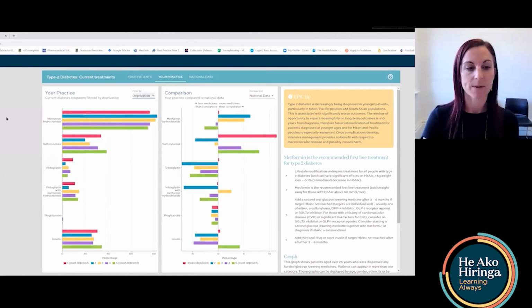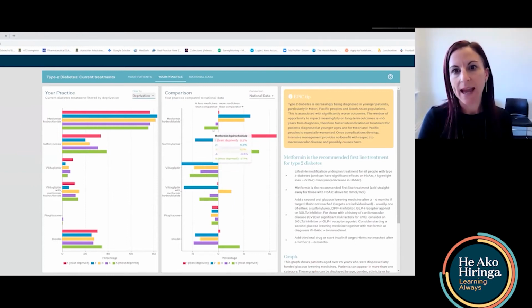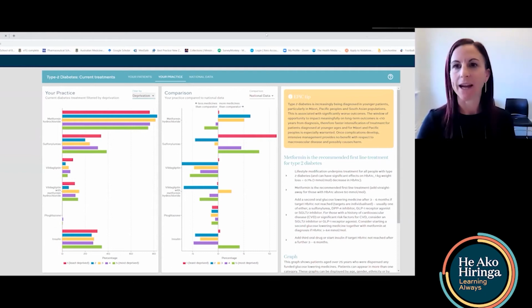So for example, this one's looking at deprivation. So you can see that the most deprived here is actually receiving less metformin than others. And again, over here, we're seeing less than the national average for those living in quintile 5. So only slightly, but it just starts to help raise awareness and think about, reflect on the prescribing that's occurring and why there might be differences. And it might be that those differences are actually valid and it's different patient populations, but it also might be a factor to consider why that's occurring and what else could be done to look into that.